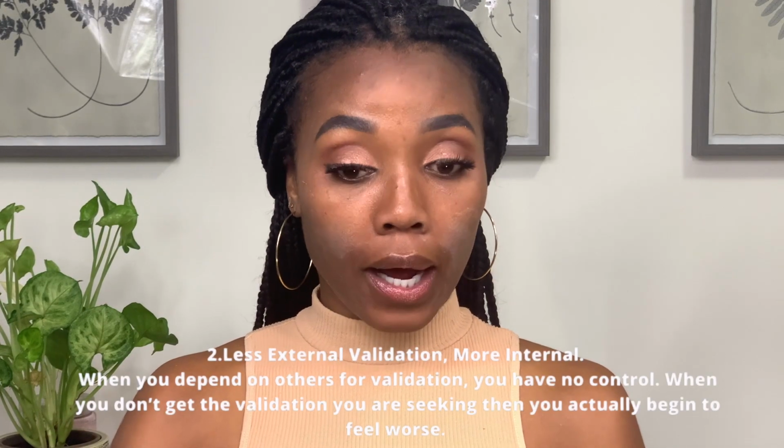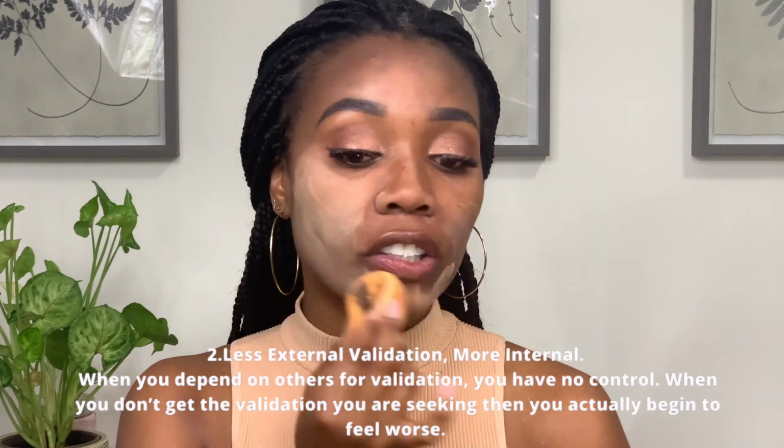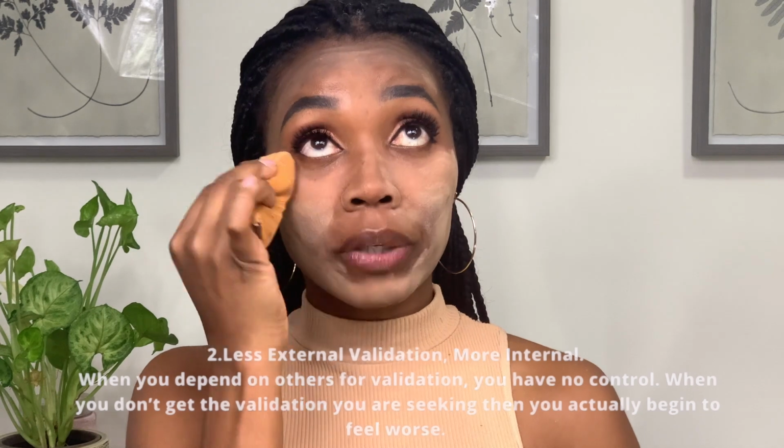So yes, external validation. I am at fault for that a lot. I think the problem with external validation is that you have no control, meaning you have no control of when you will feel validated, and not having control of your own validation is a dangerous place to be. So my tip number 2 is to really just practice internal validation. Today I'm using the Bobbi Brown Skin Longwear Weightless Foundation SPF 15, in Golden Almond.